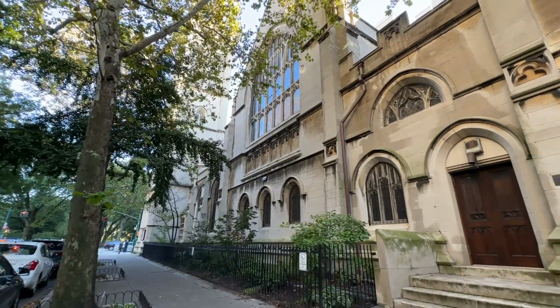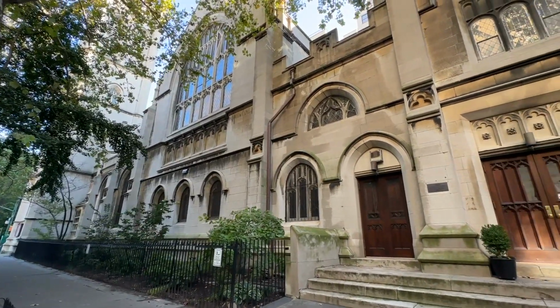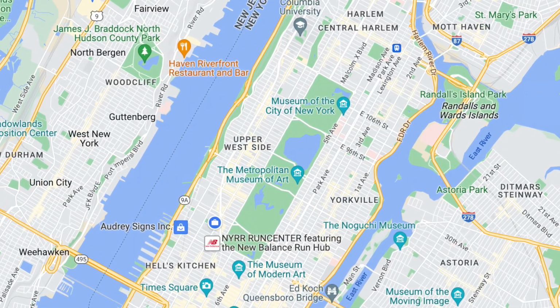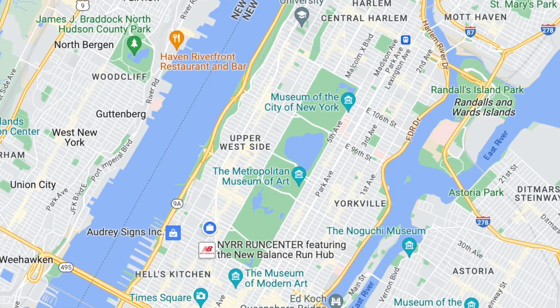The Upper West Side is located on the Upper West Side of Manhattan. It's bounded by Morningside Heights to the north, Hell's Kitchen to the south, the Hudson River to the west, and Central Park to the east.